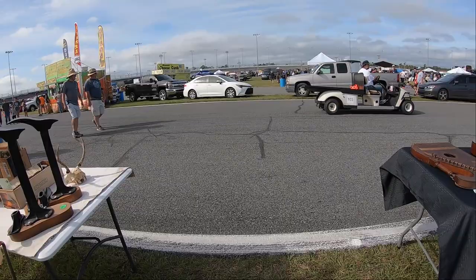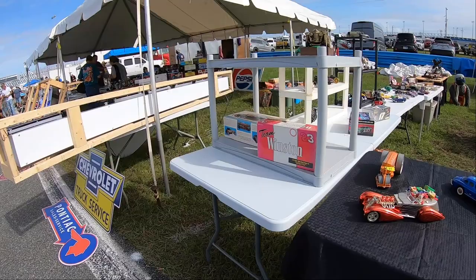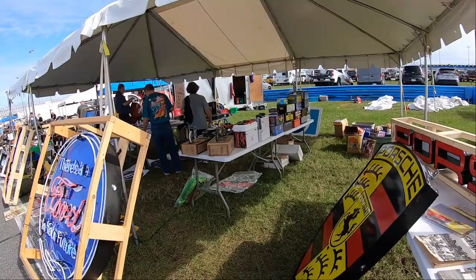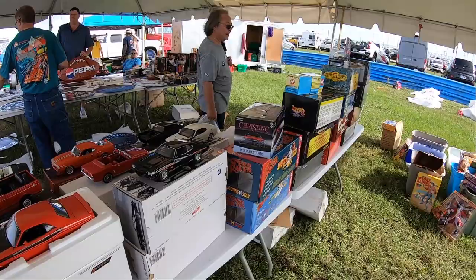Parts on a hall apart. And then the 1988 1/24 scale version of it as well. Yep. That's cool. Fancy. And then right over here, we get some more diecast here. Got some Hot Wheels.